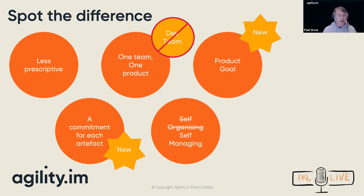Yeah, I think this is really about lifting up the accountabilities of the Scrum team. Previously the self-organization was referred to as the development team, and now we've got just the Scrum team. Self-organizing was what you do on the daily Scrums, but self-managing is that next level of accountability, isn't it? It's taking ownership of the delivery and making plans for yourself and executing on those plans. Yeah, that's right.